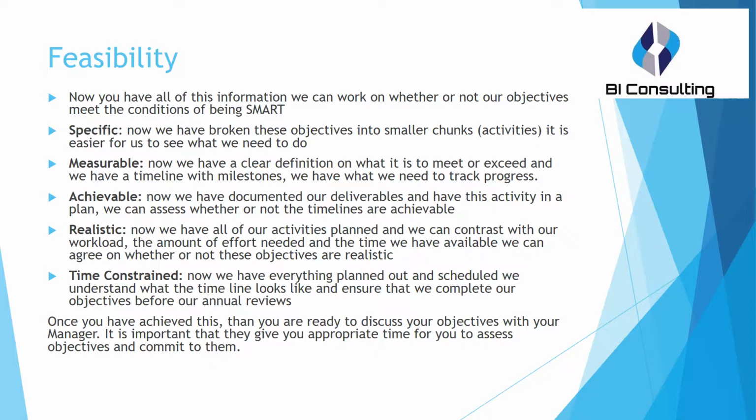From a measurable perspective, now we have a clear definition of what it is to meet or exceed, and we have the timelines with milestones. We're able to see what it is that we need to do in the time frame. We've got actually something that we can measure against, and we can track progress. Achievable. Now we've documented our deliverables and we have these activities in a plan, we can assess whether or not the timelines are achievable.